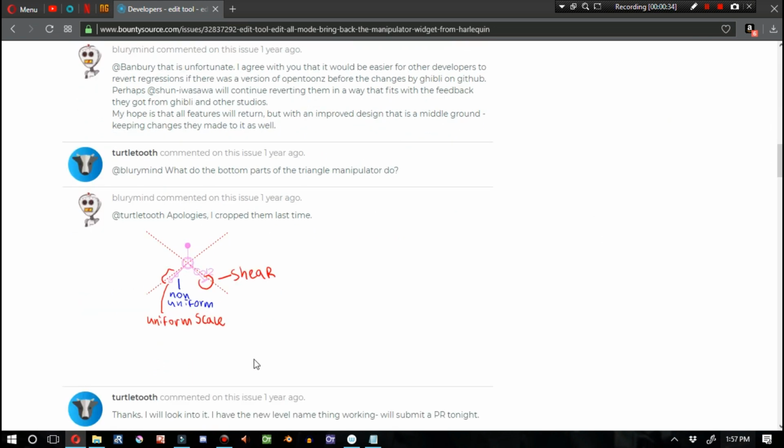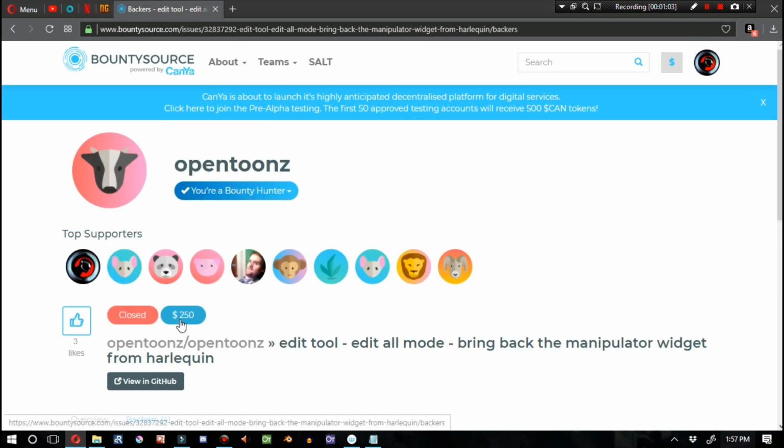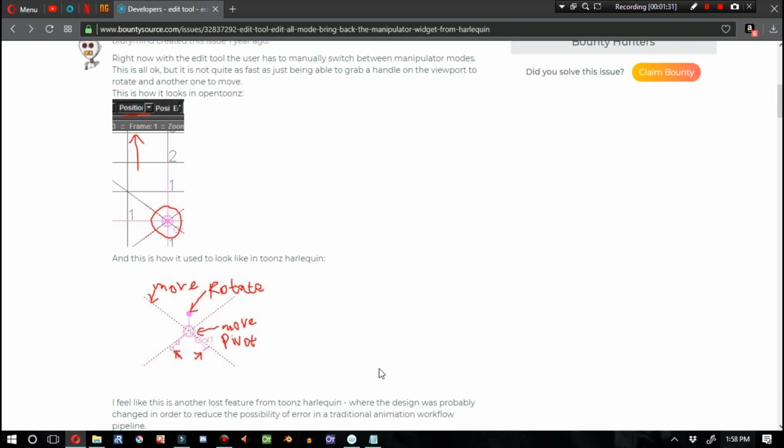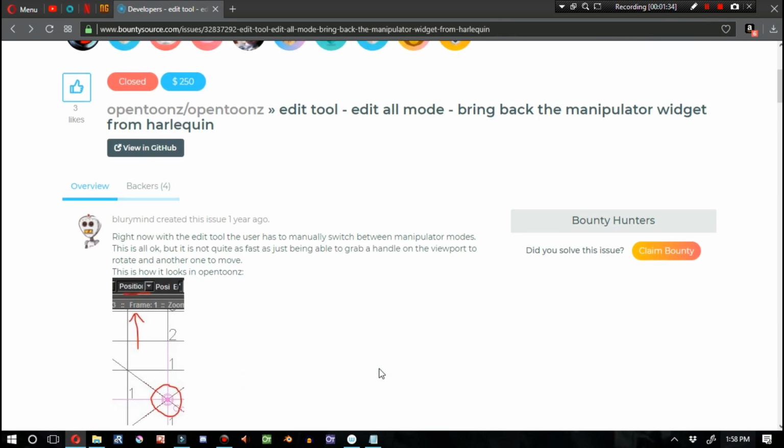menu. Now, currently it says that the bounty is closed. I think that means that donations are no longer being received, and someone's been developing this. In fact, I know people are developing this at this point in time, but before they closed it, I went ahead and gave an extra $50. One thing that I find curious is that there's no bounty hunter listed, no price listed at all. So I don't really understand why I don't see this. Like, bounty hunters, did you solve this issue?